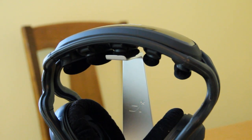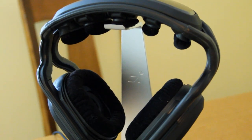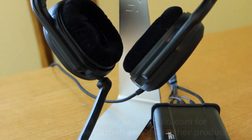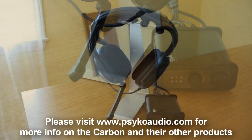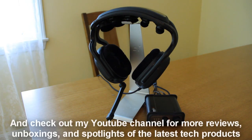Even though the headset has improved from its previous version, you can still get great directionality from the competition's virtual surround sound offerings, and those headsets or headphones also provide you with a means for high quality music and movie listening as well. But if you already have a solution for your music and movie needs and want to try a unique and innovative solution for gaming, take a look at the Psyko Carbon 5.1 headset.